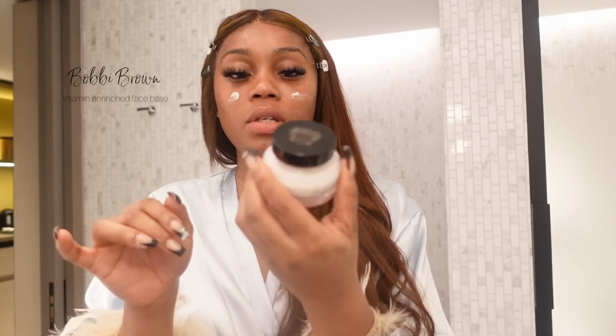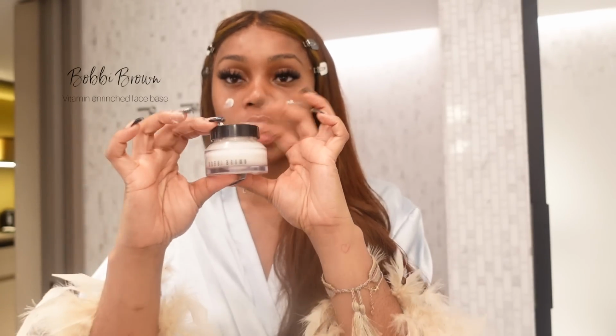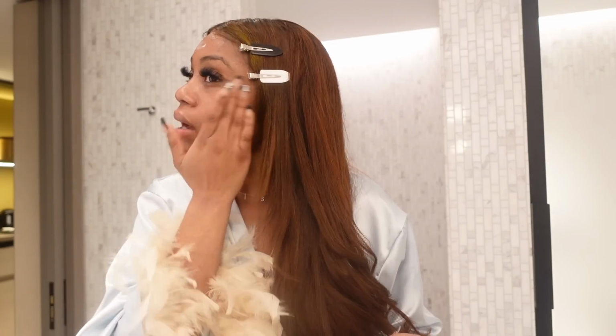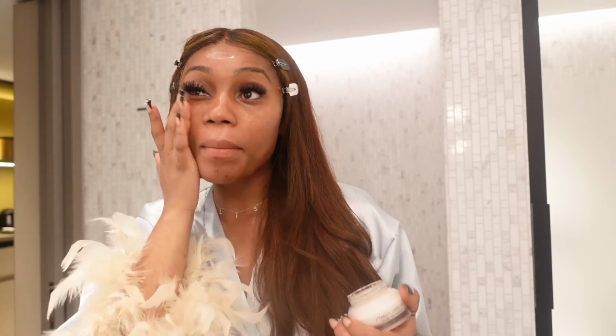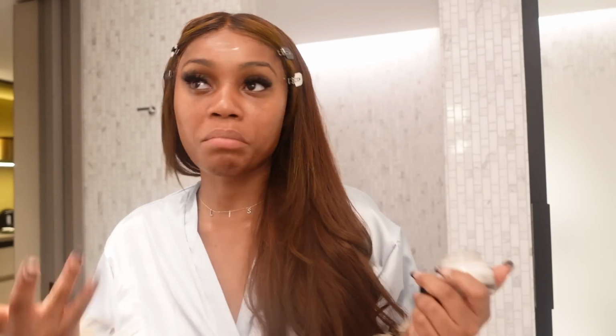The first thing I'm using is my Bobbi Brown Enriched Face Base, just like a really soft moisturized base to start off with. Your skin prep is really important when it comes to makeup. Being that I am an oily skin babe, oily skin but dry scalp, make it make sense. Prepping my skin is most important.